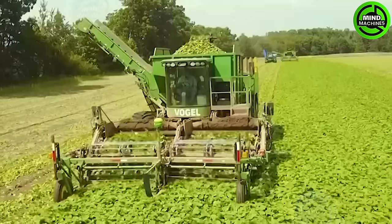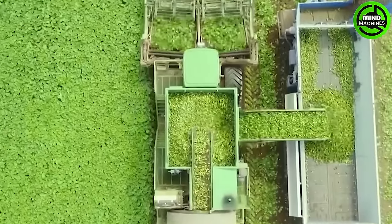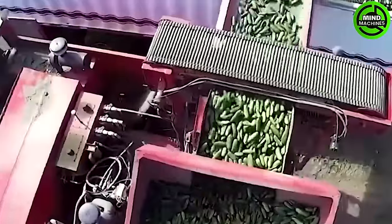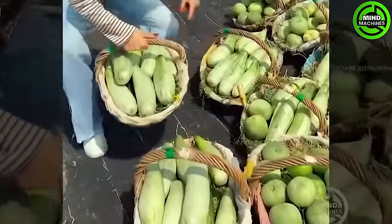The machine moves intelligently, equipped with advanced sensors that automatically locate and recognize fruit on the tree. Combined with precise grafting capabilities, this machine quickly and accurately cuts beautifully ripe cucumbers.